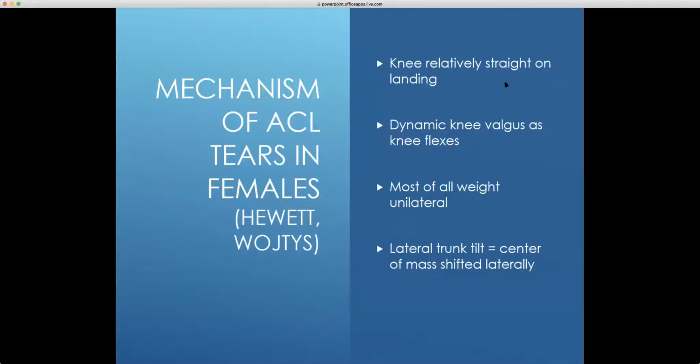They found things like there's a tendency for the knee to be relatively straight on landing, and dynamic valgus as the knee goes into flexion on landing. They found that a lot of the ACL tears occurred when landing, and the female athletes are coming down all on one side. And when they came down on that one side, the trunk was tilted off center as well.